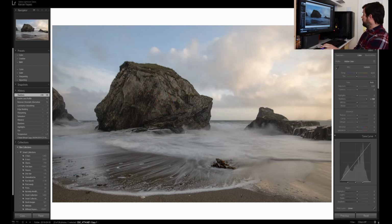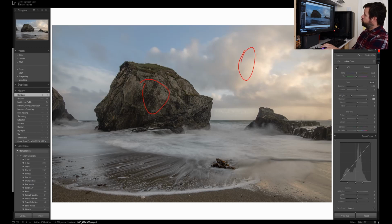So your next protocol then is going down here to your highlight control. What you want to do is bring your highlights down, probably down around there. And what you will notice is this area and this area are reasonably correctly exposed. They're a small bit dark, but they're roughly at around the same level. So I've balanced my image there now by bringing my highlights down. So highlights down to -61, shadows up to +60.